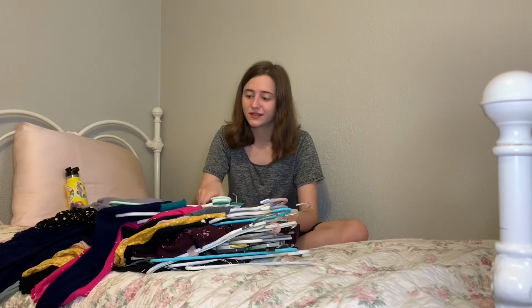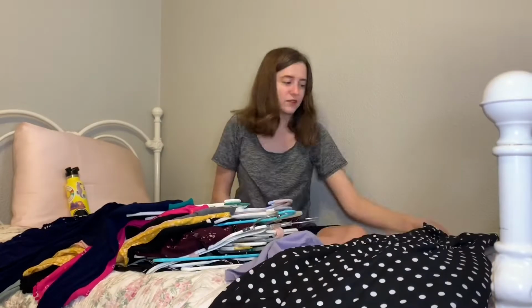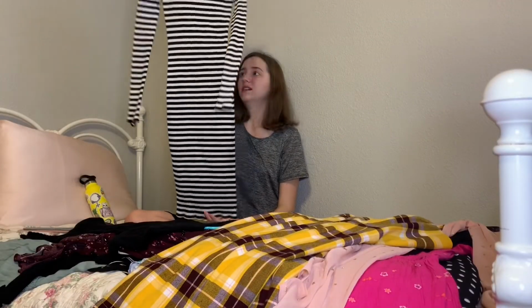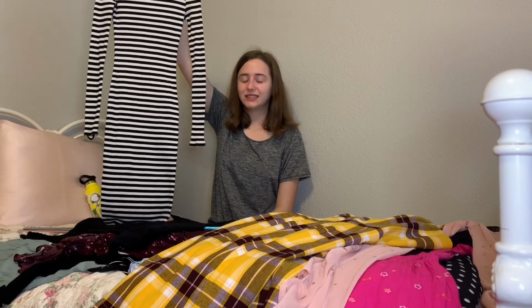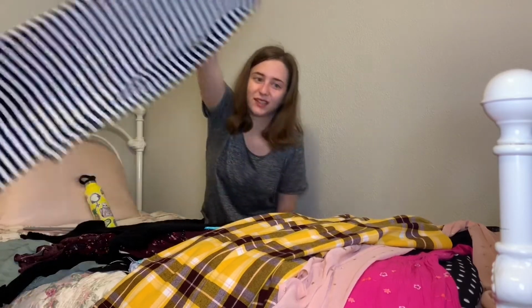So let's start. I love this dress. It is so cute. Like, I love anything with stripes on it, and you'll see that when we get to my sweaters. Like, most of them have stripes on them. I love stripes, so yes, I love the dress.